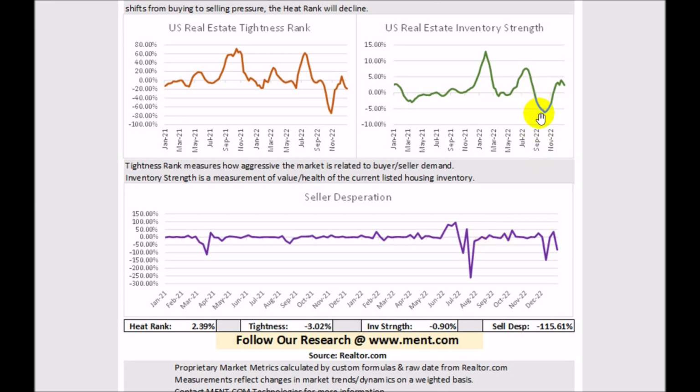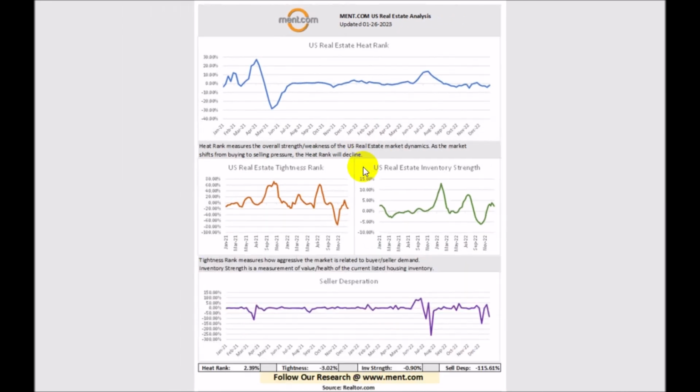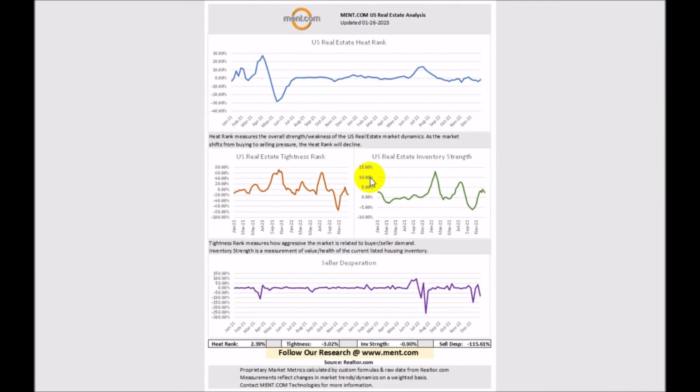Inventory strength weakened, desperation increased. And now we've had this strength back up over here on the positive side. That's indicating this weaker desperation here. So again, given what the Fed does, given what happens in the market, and really what happens going forward with the Fed and our government, which is paralyzed as usual, we'll see how this actually plays out.